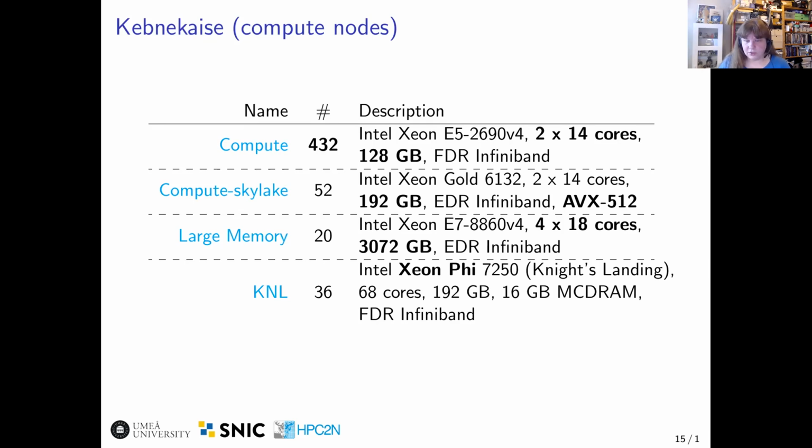Then we also have KNL nodes, which are Intel Xeon Phi nodes, and as you may know, Intel discontinued this type of architecture. And it has been used by some people, but not very many. It is somewhat difficult to write good software for it, which also is probably one reason why it is being discontinued. But we have 36 of these nodes, each with 68 cores. It's a different kind of architecture, and some users like to run their code on it, and some have code that can run quite fast on it.